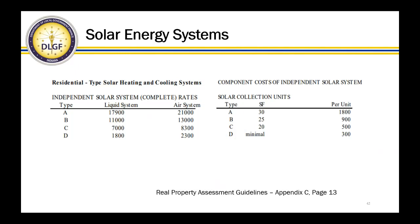In our guidelines, we show the different types and the rates for it. So on the left-hand side, you can see if it's an independent solar system. If it's a type A, the liquid system would be $17,900. For an air or rock system, it would be $21,000. And then if you were to look at the component costs of an independent solar system, the collection unit would be $30 per square foot or per unit of $1,800 for a type A.